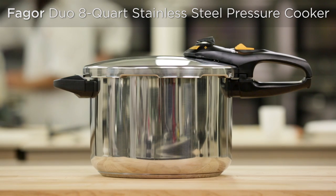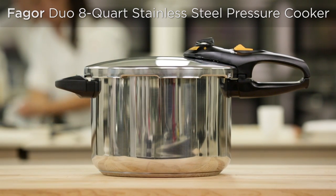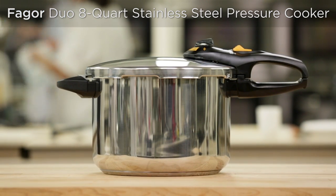The Fagor Duo 8-quart stainless steel pressure cooker is a workhorse, especially if you want flavorful results fast.